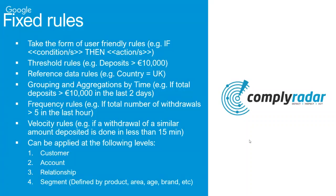And even the rules can as well, which adds a bit more complexity, be applied either at customer level, at account level, at relationship level, and at segment. So for example, when I say threshold, let's say a simple deposit threshold, are you applying that at the customer level, grouping all these accounts? Are you applying that rule on one specific account belonging to that customer? Are you taking into consideration relationships? So is that the threshold linked between him and his wife, between him and his business partners, let's say? So suddenly there are so many dimensions that one can look at. It starts to get quite complex.